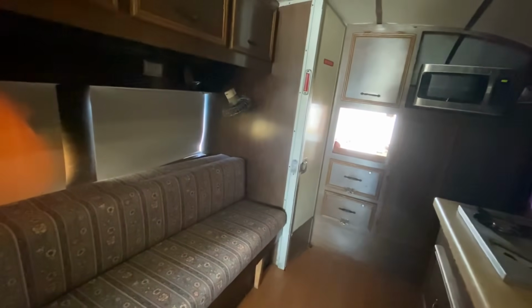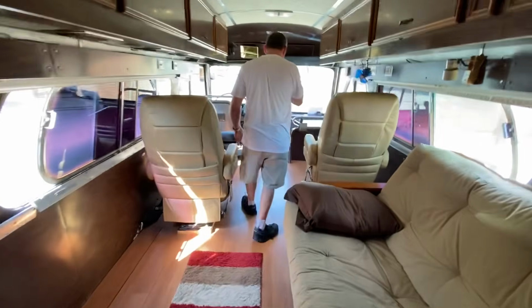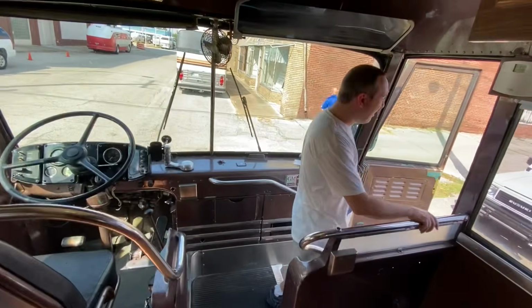Yeah, those are usually all torn out of here. And there's nothing factory in there anymore. No, that's nice. Thank you. It's very kind of bachelor pad studio apartment-ish. That's why my wife loves it so much.